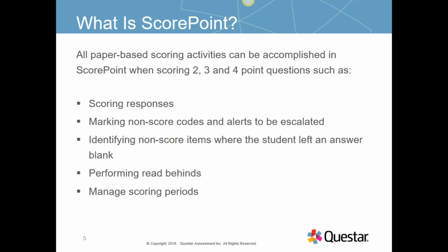So all paper-based scoring activities can be accomplished in ScorePoint when scoring 2-, 3-, or 4-point questions, such as scoring responses. You can mark non-score codes and alerts to be escalated in ScorePoint. You can identify non-score items where the student left an answer blank. And of course, you can perform read-behinds. And then I'll talk a little bit later about how to manage your scoring period.